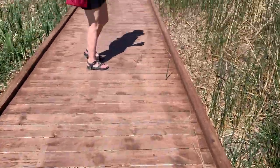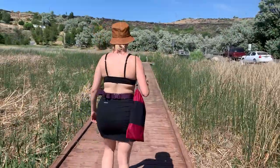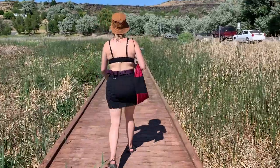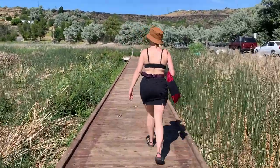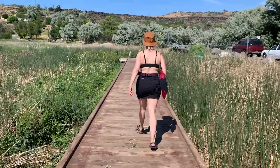We're back in Hagerman, Idaho. Today we are kayaking through Billingsley Creek in Thousand Springs State Park. Stay tuned.